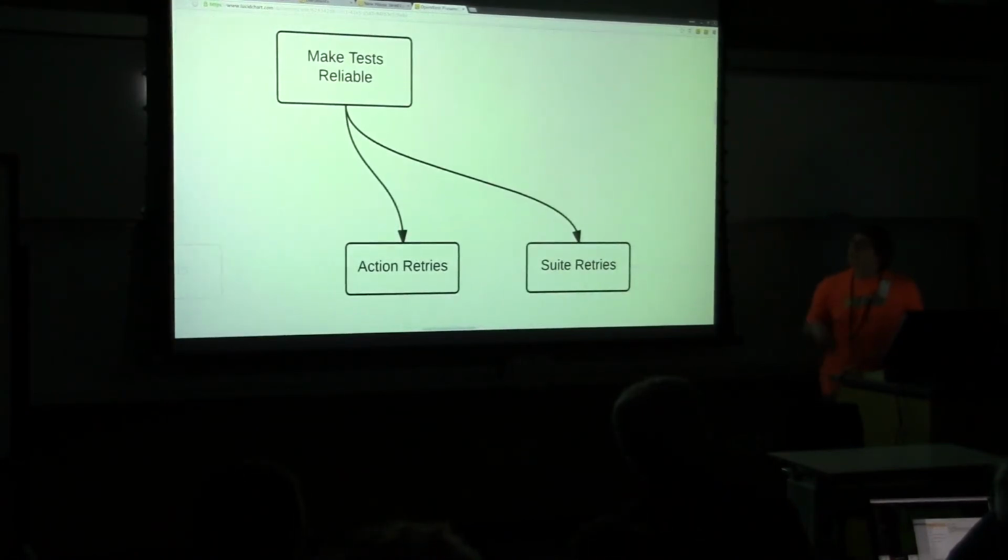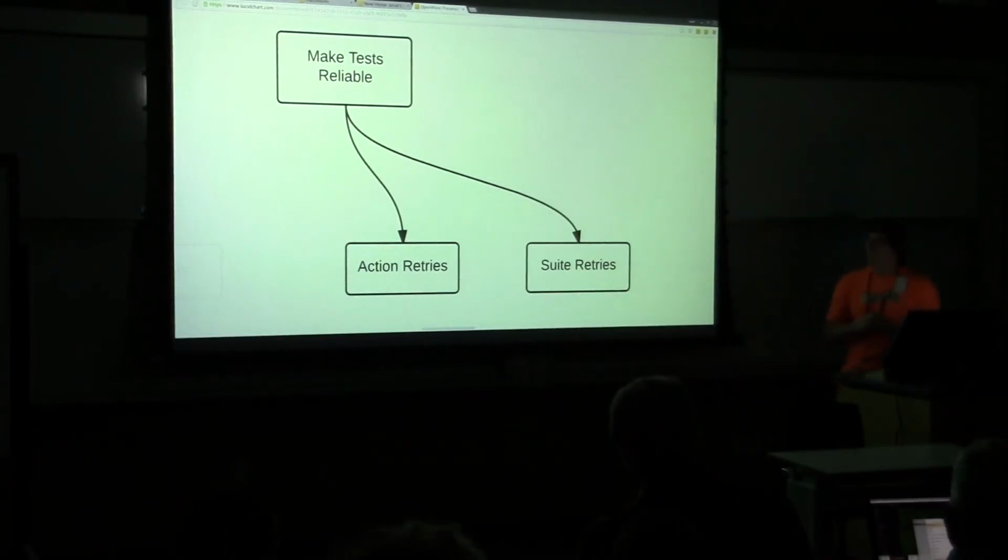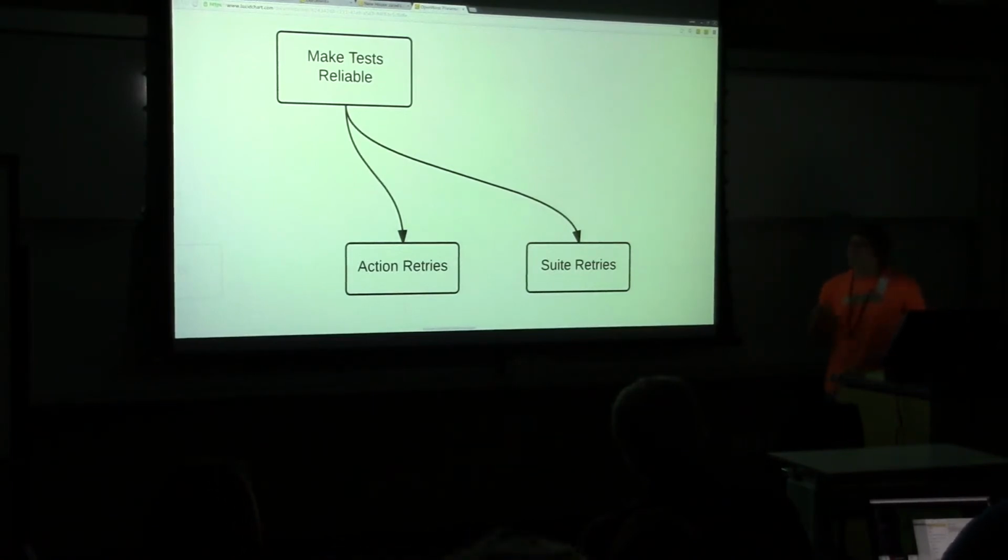Those were the 2 things that really made a difference in making our tests reliable. Like I said at the beginning, we had about 20% false negatives. We got it down to less than 1%, which has been really phenomenal. It's really eased the load on me and the other guy who looks at the tests and reports to people. So that's been really phenomenal.